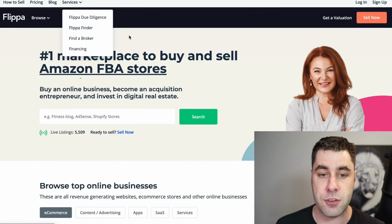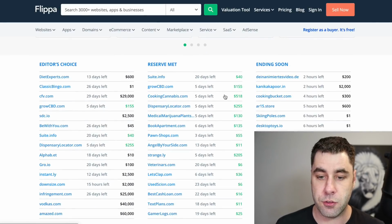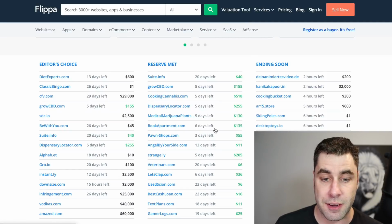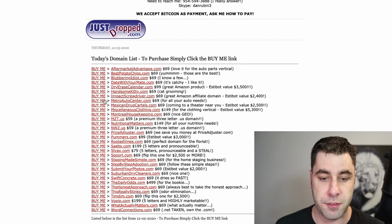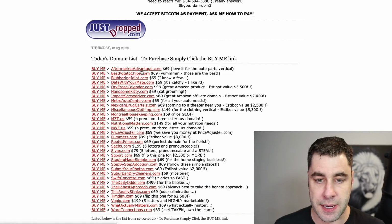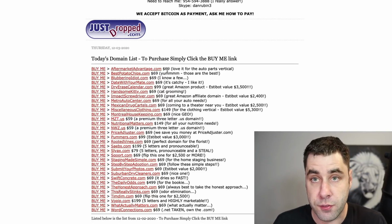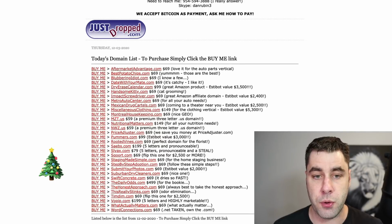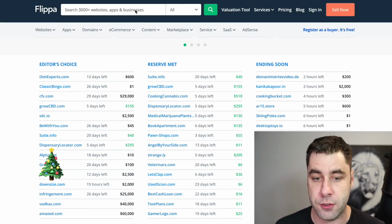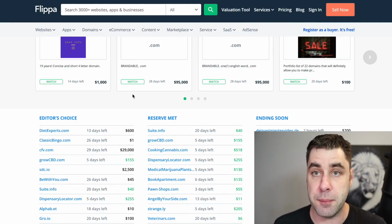And if we go to domains, there's people that are selling domain names. Okay, there's some here. Some are going to sell for a lot. Some might sell for not so much, as long as you're making some profit. You might buy this one, say Aftermarket Advantage, for $69. If you sell it for $150, you've doubled your money, right? So you might want to make a lot of money or just a little bit. It really depends on what you want to do. And obviously some domains are going to sell for more than others. But you can go to flipper.com and simply sell the domains.